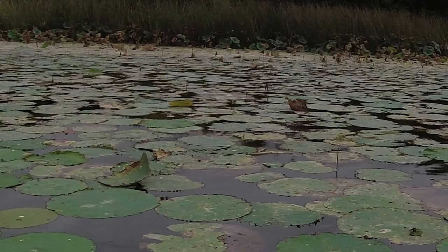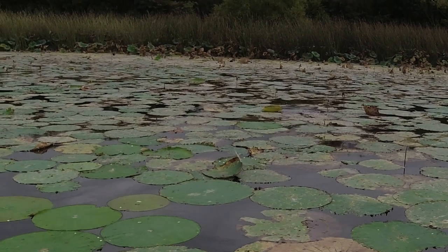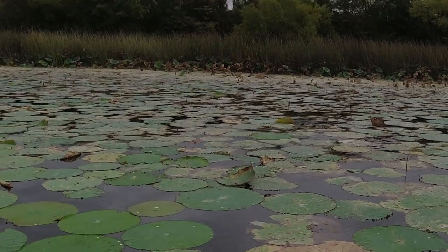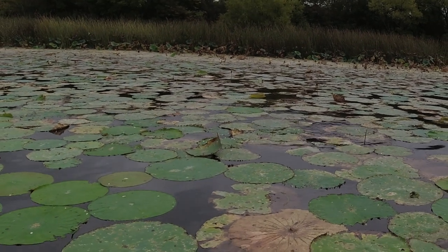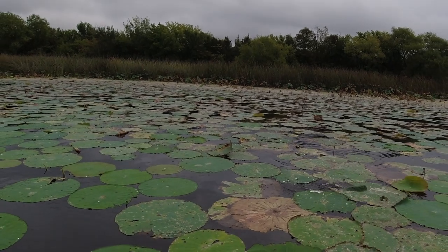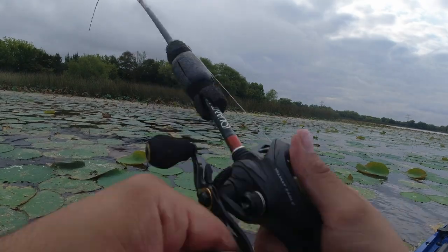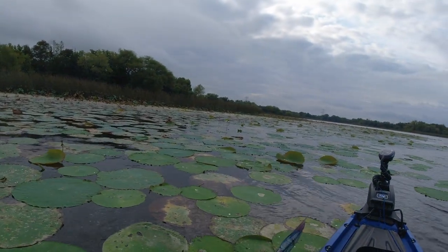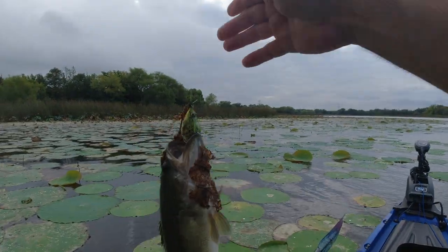Oh shit. Oh, I got one. You got one? Oh yeah. Top water too. Hopefully I got it on film. I think I did. Hell yeah, babe. See, you're good luck. Nice. He came out of the water to get it. You're going to be on video for sure. You're good luck.